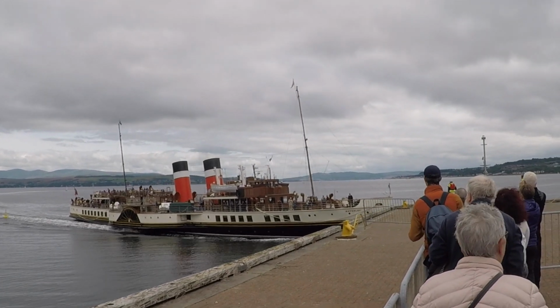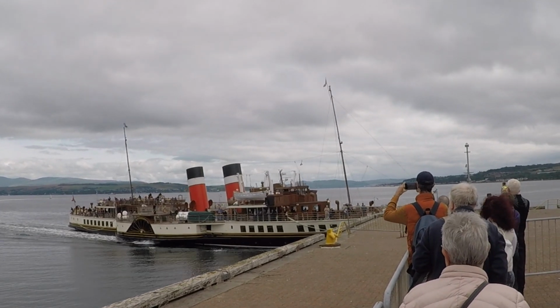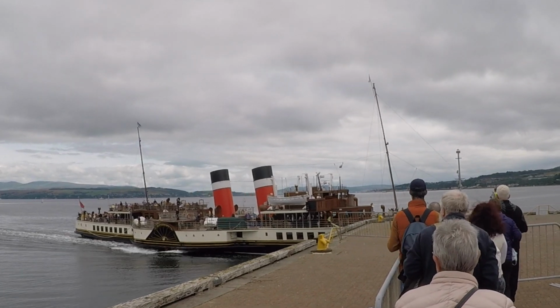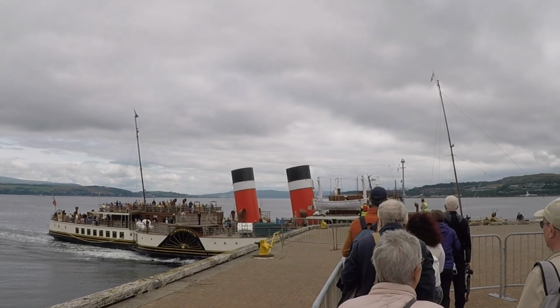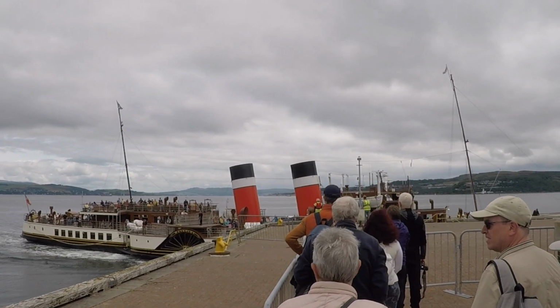And you can see as she comes alongside, she has to come alongside fast to keep her steerage way, because the only steering is the rudder at the back, and she doesn't rely on the prop wash that boats have with their propeller on the rudder.